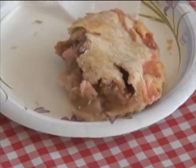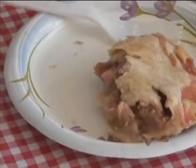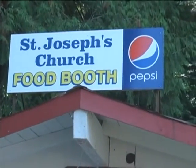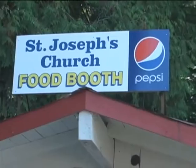Best homemade rhubarb pie. Not too sweet. Been buying it here for years. Been coming here ever since 1984.